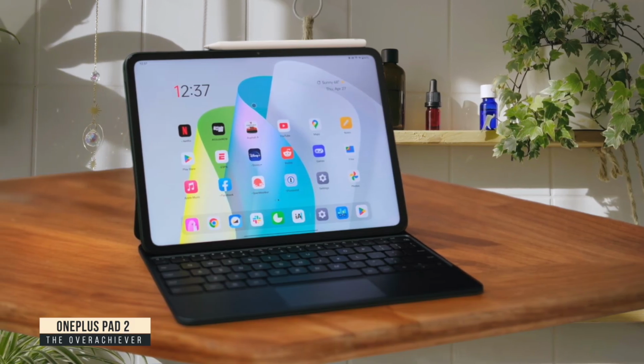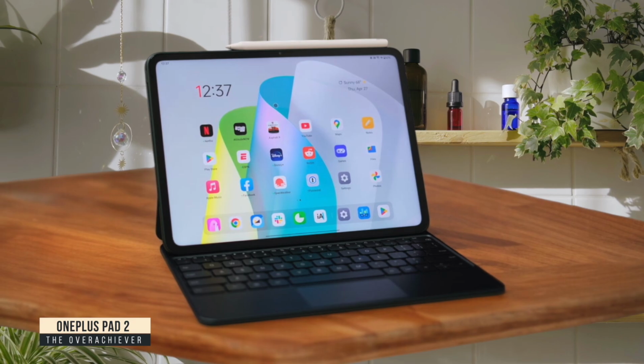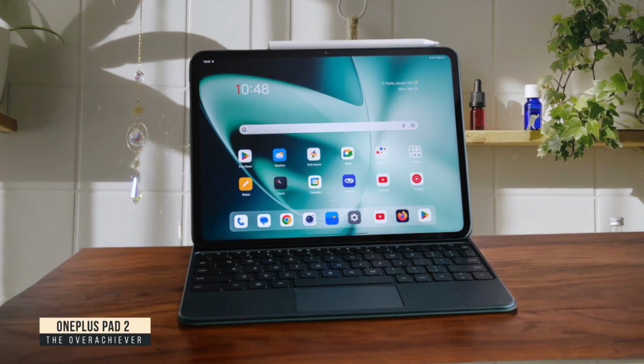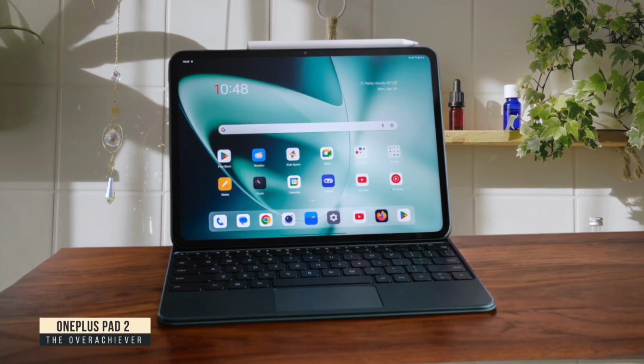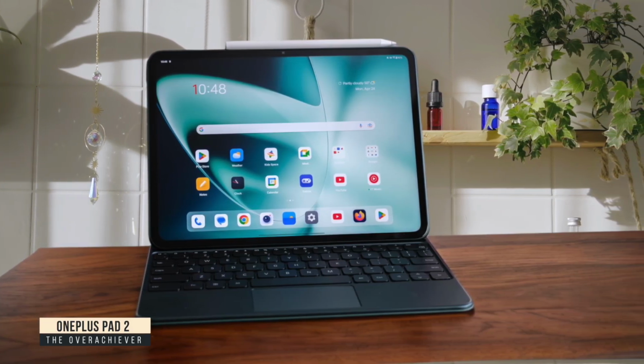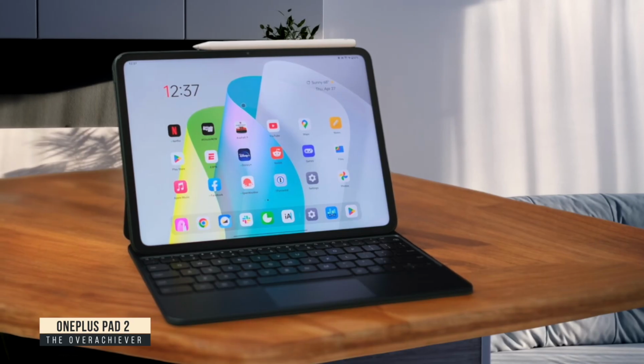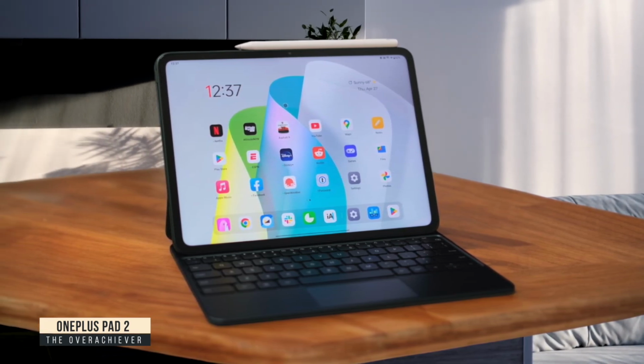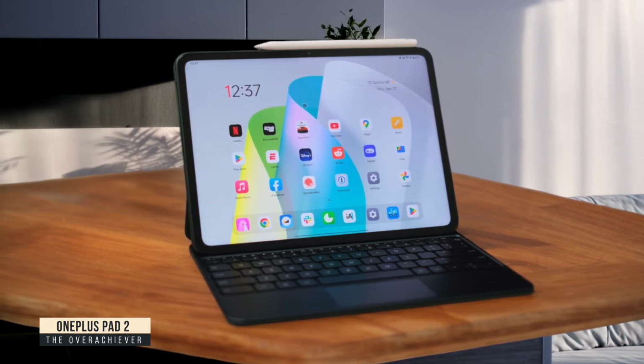The Snapdragon 8 Gen 3 processor absolutely flies through everything I threw at it: multitasking, gaming, video editing with zero slowdown. The 6-speaker setup delivers surprisingly rich audio that made movie watching a treat, and the battery life is absolutely incredible. I tried everything to kill it and still got through full days of heavy use. My only real complaints are the lack of water resistance and the fact that Android still isn't quite as tablet optimized as iPadOS. But for $499, this tablet punches way above its weight class.